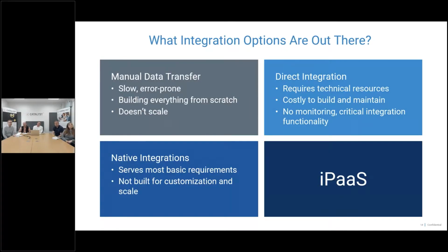So, as companies are looking to streamline business processes through automation and through integration, there's a couple of different options. A lot of folks will start with just doing manual data transfers. That's going to be the old sneaker net, file uploads, but basically it's slow, it's error prone, and really most importantly, it doesn't scale, right? You can't just be constantly uploading files and what have you.